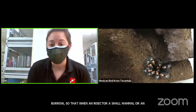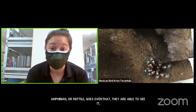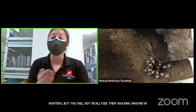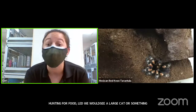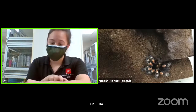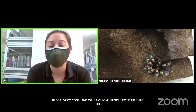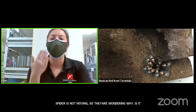So Becca also brought up a really good point of what's the difference between venomous and poisonous. So poisonous is something if you rub it on your skin or ingest it. So like poison ivy, or if you ate a berry, that's poisonous. Venom is something that's injected into your skin. So that is what we consider venomous. So like a snake or a tarantula, where poison is rubbed or ingested.